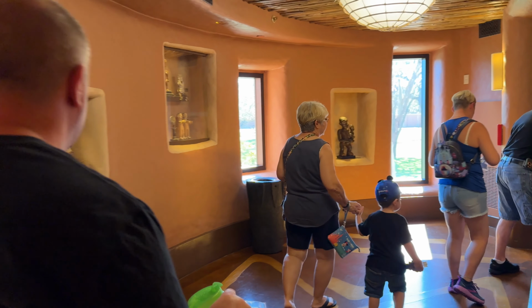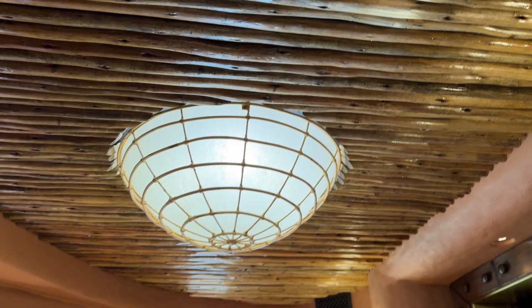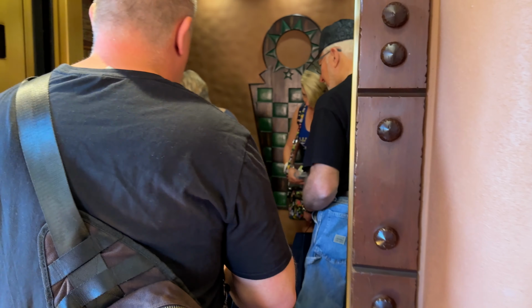Here are the elevators. If you walk right past the inside Savannah View area, you will find the elevators on the left-hand side of that hallway. This is also how you can get to Sanaa. You can take the steps like you saw before, or the elevators down to the first floor for Sanaa.